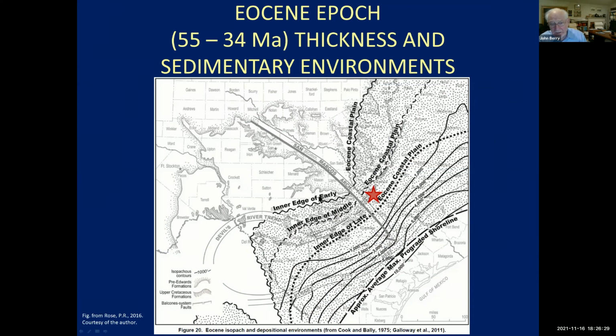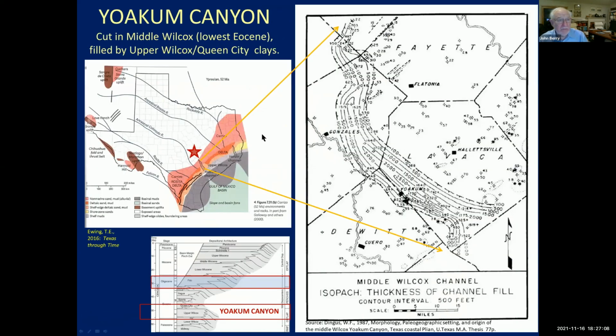This is the inner edge of the early Eocene coastal plain. But as you go into the middle Eocene and the upper Eocene, it has less and less influence. But the hinge line is somewhere right around Austin, and you can see how the dip is steepening to the southeast, and we get down to 5,000 feet at this average maximum prograded shoreline here. So these are contours on the Eocene rocks here. Now we come to the Yoakum Canyon.